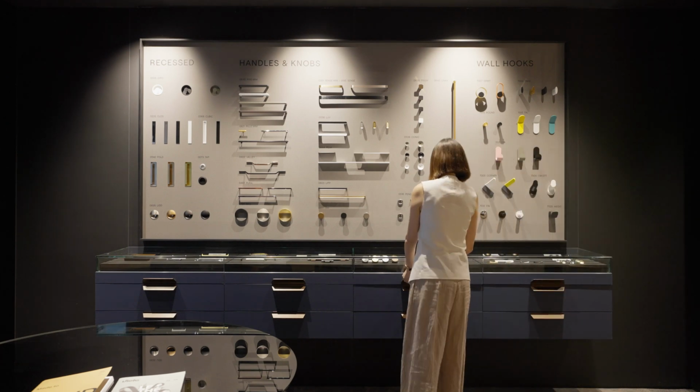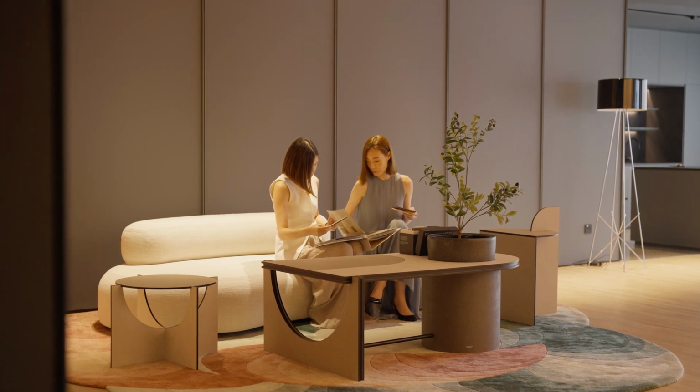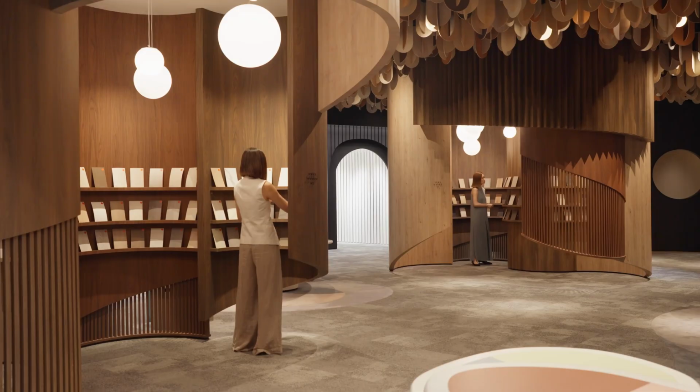We wanted the journey to be intentional. This is why each zone is dedicated to the specific products in our ecosystem. We wanted visitors to have a connection with each material before moving on to the next one.